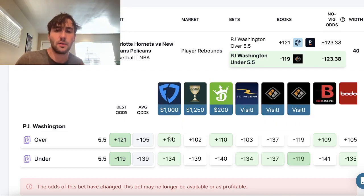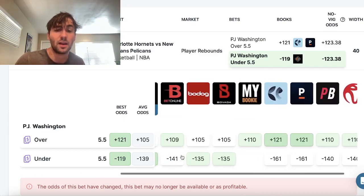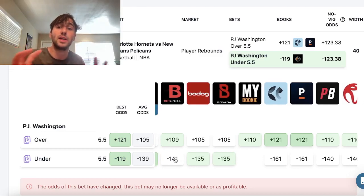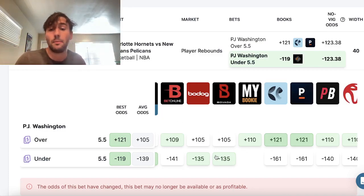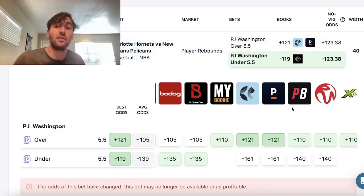So you can see right here, FanDuel is pricing this at minus 134, Caesars minus 139, DraftKings minus 140, and you can kind of go through every sports book. Bet Online minus 141, that's a pretty sharp sports book. It's available almost everywhere in the US. It's called an offshore sports book. You can see Bovada, Bodog minus 135, Pinnacle, known to be the sharpest bookmaker, so we actually duplicate the odds into the OddsJam column as well, minus 161, PointsBet minus 140. We're getting minus 119 on Prize Picks, so we found value, right?